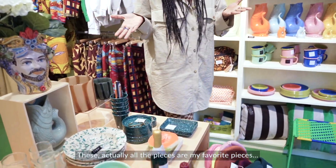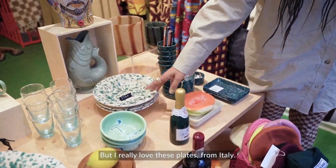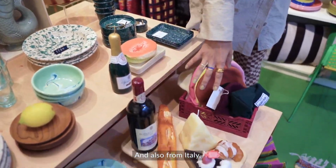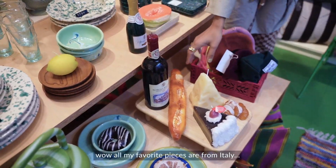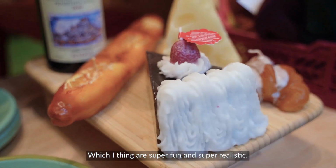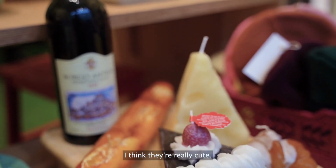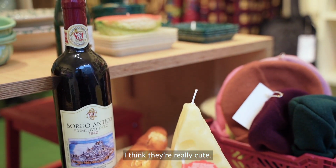These actually, all of the pieces are my favorite pieces, but I really love these plates from Italy, and also from Italy. Wow, all of my favorite pieces are from Italy. Are these candles, which I think are super fun and super realistic, like this bread and little cake. I think they're really cute.